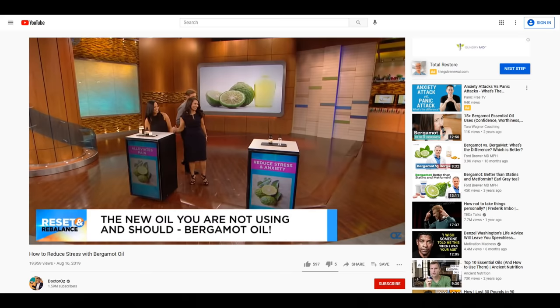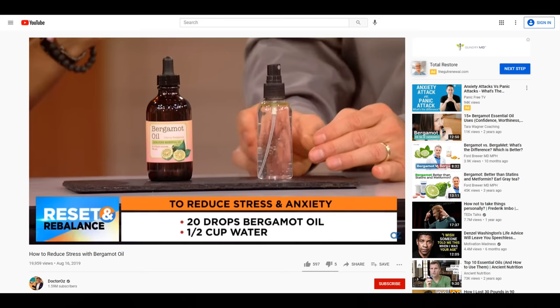The recipe here is about a half a cup of water to 20 drops of the bergamot oil.